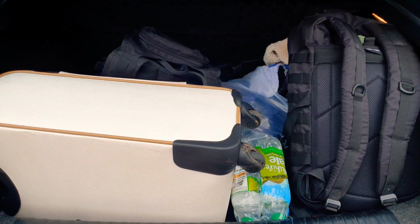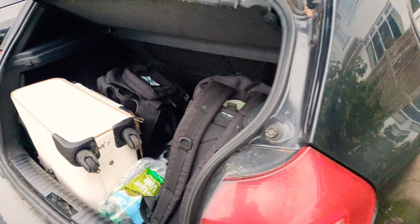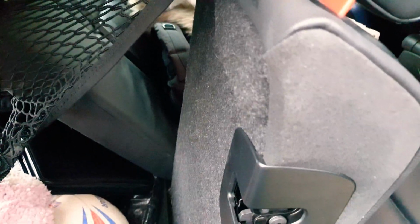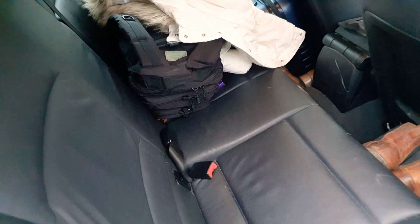But yeah, if you really wanted to pack a load in, we've done it before. We've done a week and a half in Devon with camping kit. Just bung these seats down. If you've got the folding down seats, just bung them down. It gives you a load more storage.